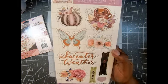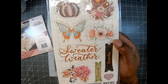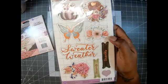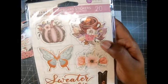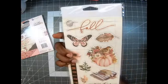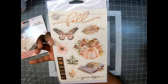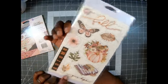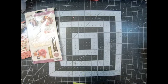Then I got the chipboard stickers. Now, remember, this all came from Peachy Cheap. I absolutely love that sweater weather, that butterfly. So pretty. Look at that coffee cup with the heart as foil. Now on this side, you got a beautiful pumpkin with the bird on it. Another beautiful butterfly, the word autumn. This is gorgeous. Absolutely love it.